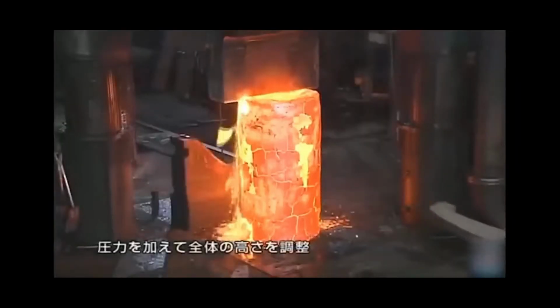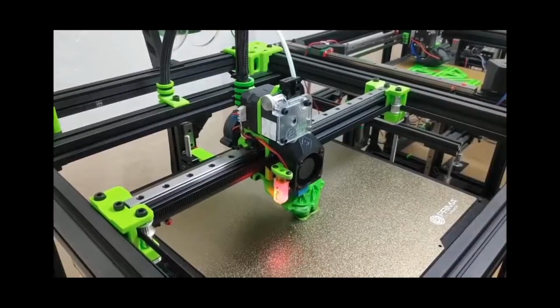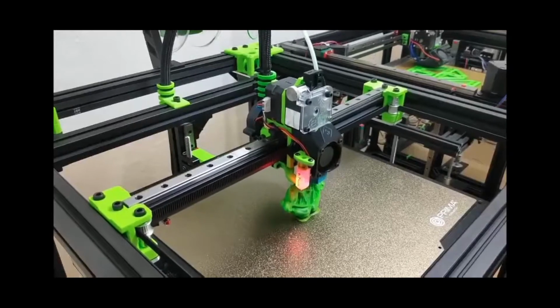Scientists have done lots of studies on metal 3D printers, combining one of the most important materials and one of the latest technologies on the planet. There are some results, but it is still an in-progress project.